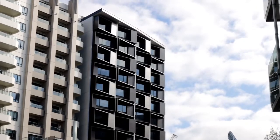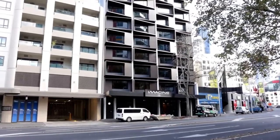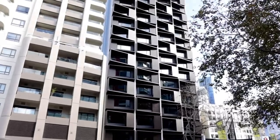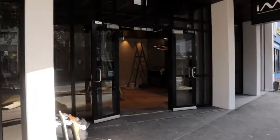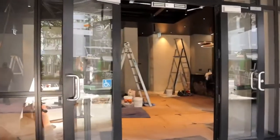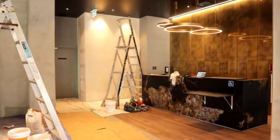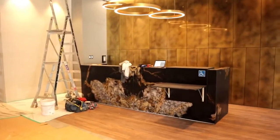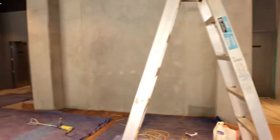The hotel itself features 112 rooms plus on-site cafe and bar. The rooms are typically around 25 square metres. The main construction works are largely complete and they're now in the final phase of getting everything ready to go with furnishings and equipment. Before we continue, big shout out to Sarah and Nathan from Imagine Hotels and Resorts for taking me around. Super cool to get a behind the scenes look, and thanks for taking the time during a pretty hectic phase of the project.